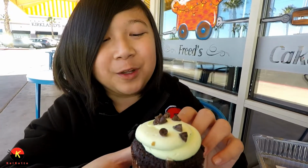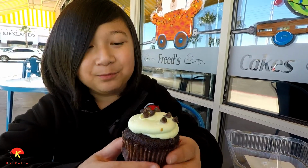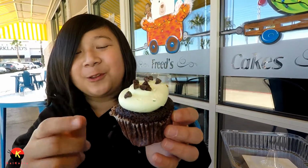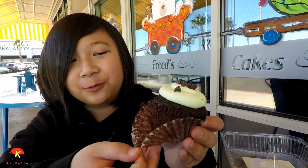One thing I should say, if you're wanting to know my favorite ice cream flavor, it's mint chocolate chip, and this just looks like mint chocolate chip ice cream, but you put a blob of it on a cupcake. So let's try this out, and you can actually tell it's really fluffy. Let's take a bite.